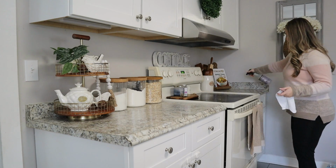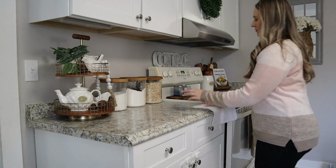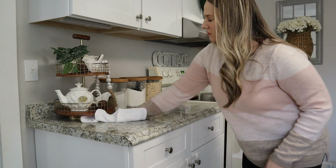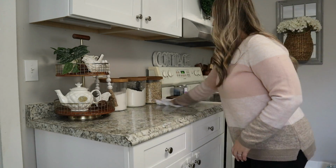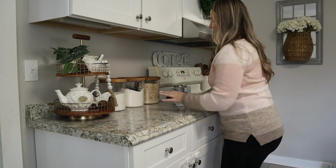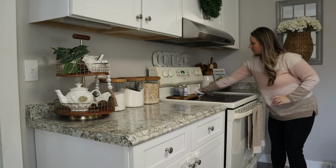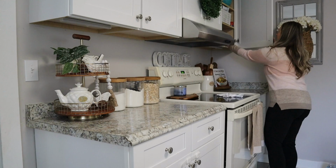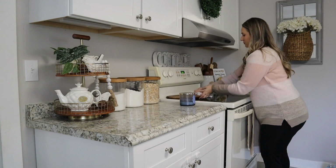So I'm going in with my lavender scented Mrs. Meyer's. I love this scent. It smells so good. So basically in today's video, we are not going to be putting out any Easter bunnies. We're going to save that for my Easter clean and decorate. I just wanted to kind of prep my house for spring and go ahead and get out the greenery and the new spring decor.